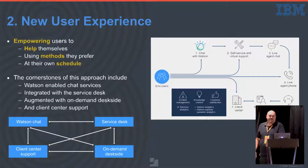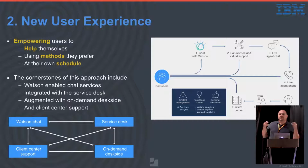Now, what's different now is that in the past, there were options for support for end users. But typically, if you selected one of those options, and it didn't work, you had to take some manual action to go to another option. So you might go do a lookup or some self-help or something like that. If you didn't get what you needed, then you would have to pick up the phone and call the help desk. Where we are today, if you start with a chat with Watson, and Watson can't answer because it hasn't been trained, and that's an important distinction, and Greg will talk more about that as well, and I will too.